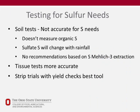So what are our tools that we have available in terms of testing for sulfur? How do we know if we need sulfur? Well, this is part of the problem. This is part of why we're here to talk. But we really don't have very good tools right now to assess if we need sulfur or not. That's just the reality.